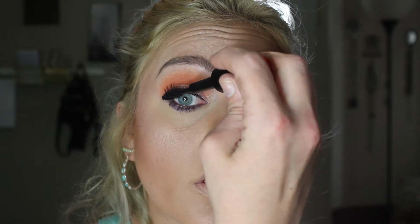This doesn't give me as much length as I want, but it's not really formulated to. It's supposed to be more for volume, and that it does do. And I decided to skip the false lashes today because I have really sensitive eyes, and I wanted to see how this mascara dealt with sensitive eyes. And as far as wearing, I had no issues out of it. It was awesome. So I'm filling in my lips using MAC's lip pencil in the shade Soar.